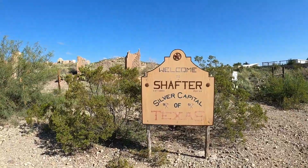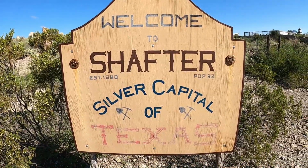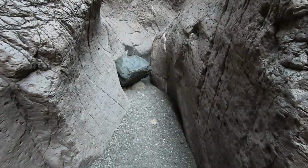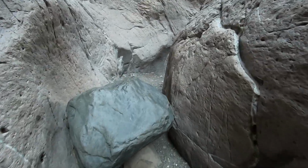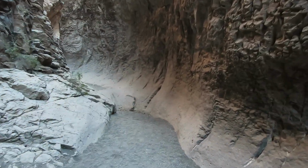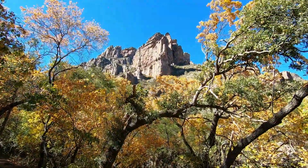Shafter, the former silver capital of Texas and ghost town, I recommend hiking Closed Canyon, an easily accessible slot canyon, the Lajitas Resort, Terlingua and the Starlight Theater, and of course, hiking multiple trails at Big Bend National Park, the greatest wilderness area in Texas.